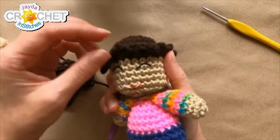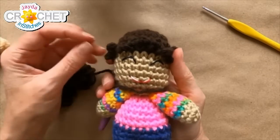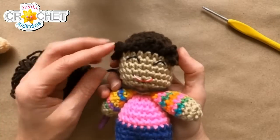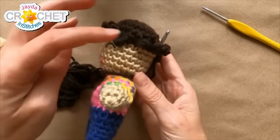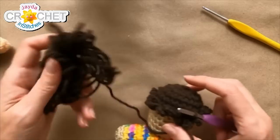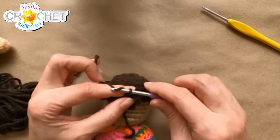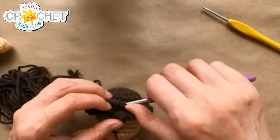I've got a curly little mop of hair, and because it's a little on the stiffer side, I will be able to style it a bit. I'll be able to push some in some directions for bangs, pull some down, and I'm going to work around the entire head, and I'll see how far I get with this yarn, and if I have to get in different colors, I'll do that. I also might make this doll a hat down the road. We shall see.